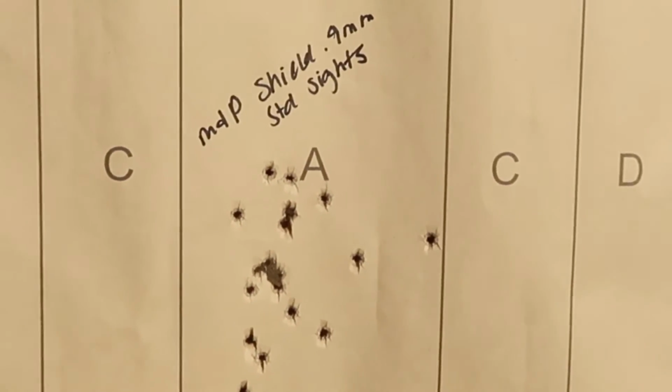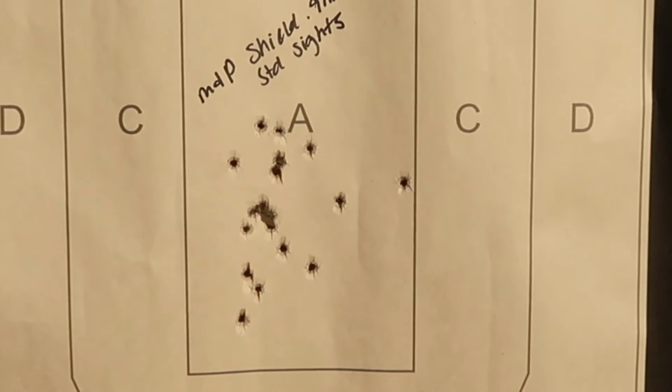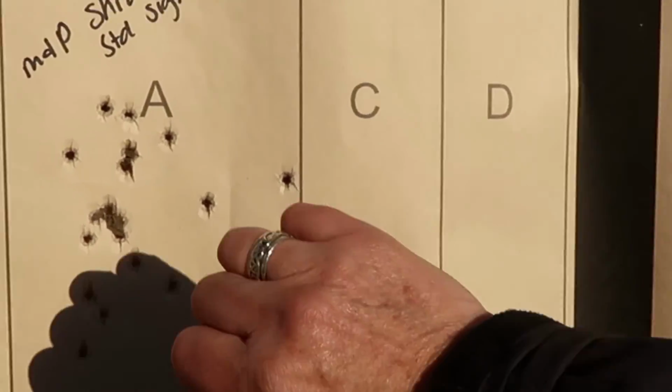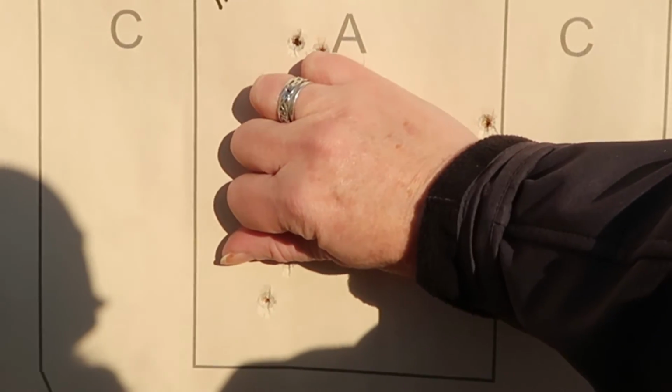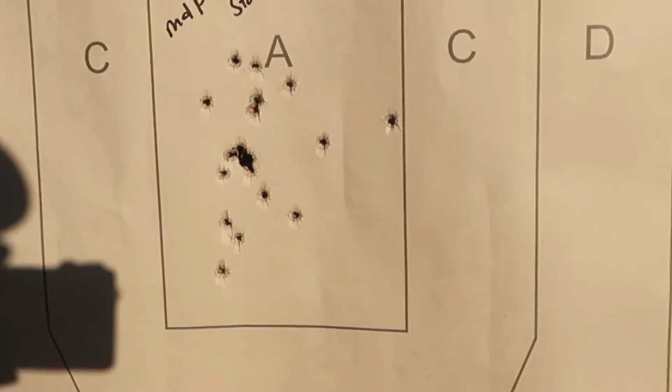The M&P Shield 9mm, the non-Performance Center one, has standard sights on it. As you can tell, the spray gets a little bit more spread apart. Not the greatest, but again, it's the non-ported one, and I sort of expected that.